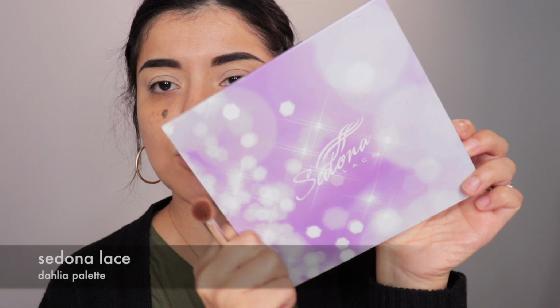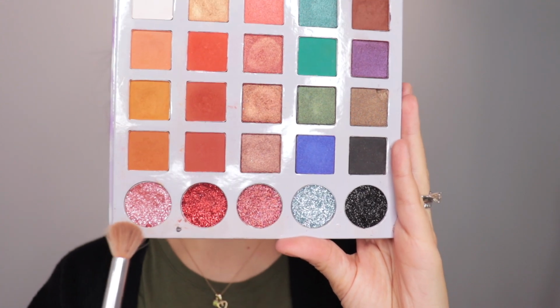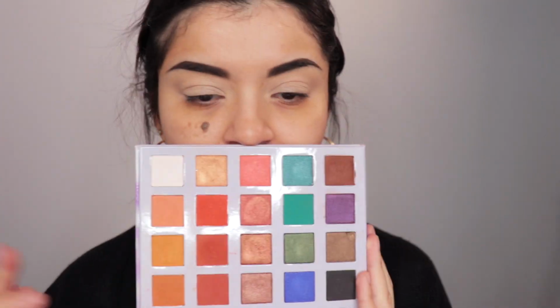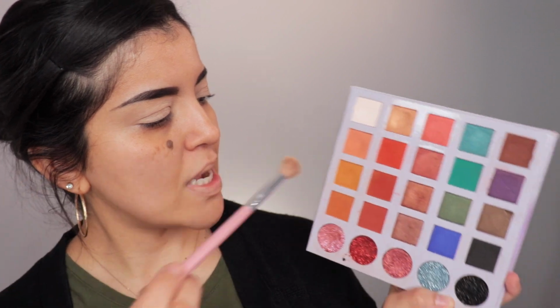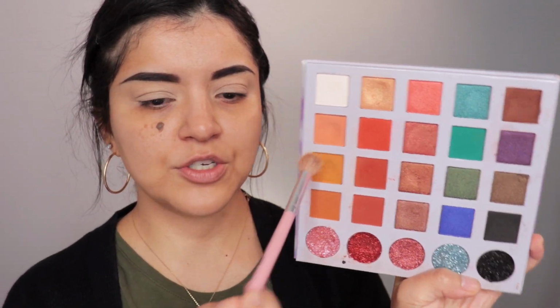So I want to use this palette today. It's by Sedona Lace, and this is what the inside looks like. I will not be using any of these shades down here because again, glitter, and I'm staying away from those. So I'm just going to start off with this shade right here, and I'm just going to pop that into my crease.